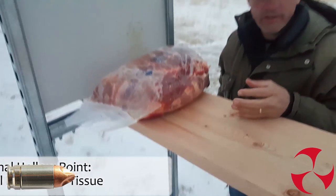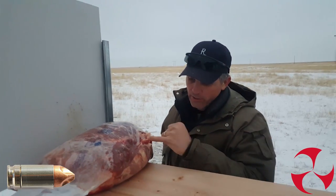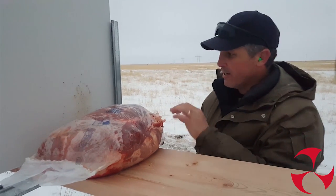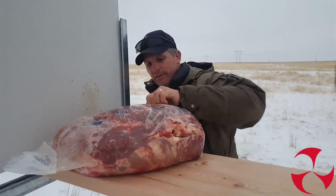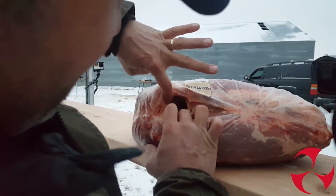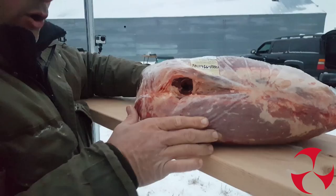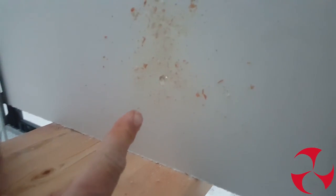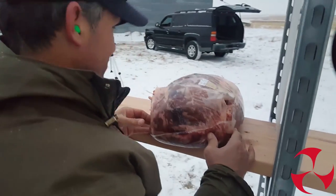Normally when you shoot ball ammunition, you're just going to get a little tiny hole that pokes through the skin, and you don't get any of this bursting type action. On the back side, you can see you've got really good cavitation all the way through here, and if you notice the hole in the drywall here, it's still tipped forward. We didn't get any deflection on that or any tumbling going through the medium. So very impressive.